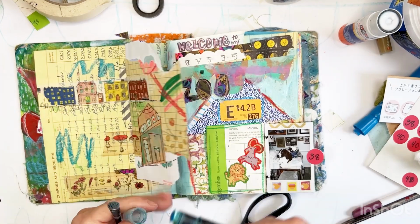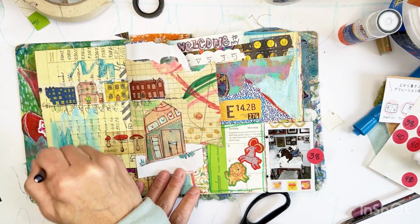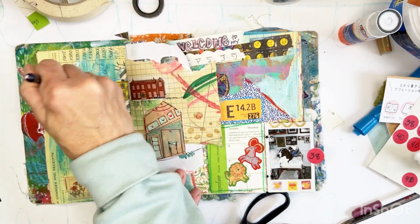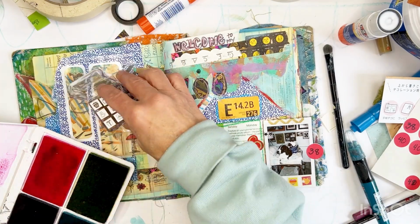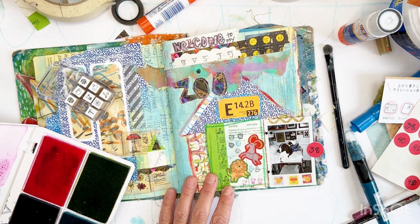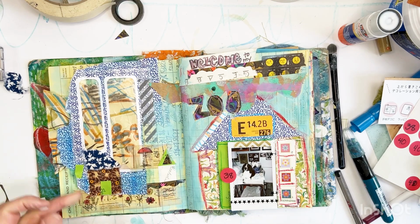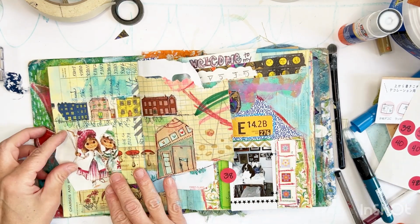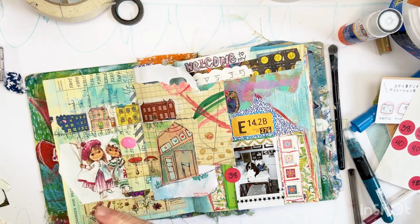Taking some blue paint and some blue-green, like a watercolor crayon, and smearing that around to kind of tie those two pages together. This journal, and I think I have one or two of these left, they are in my Etsy shop, but this one was made completely out of vintage ledger paper. And so every page was yellow with these ledger writings and stuff on them.